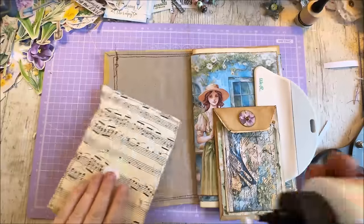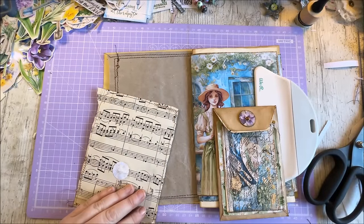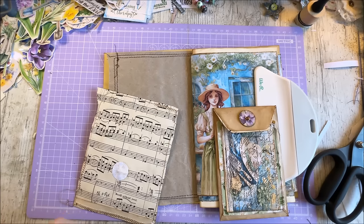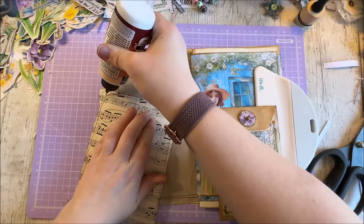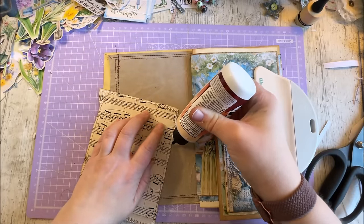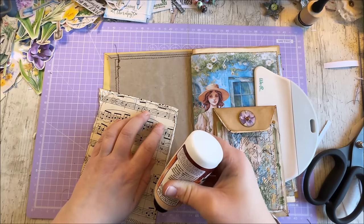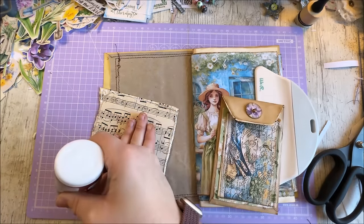So let's just glue that down. Need to do this really carefully now because I need to be careful and make sure I stay right on the edge so that I don't come up too tight and then lose any of the space where I would be putting the envelope in and out.